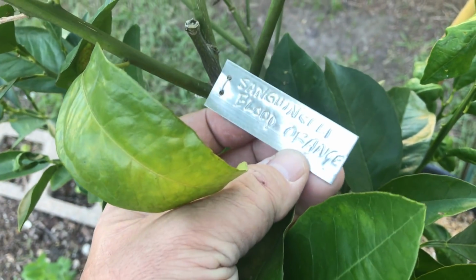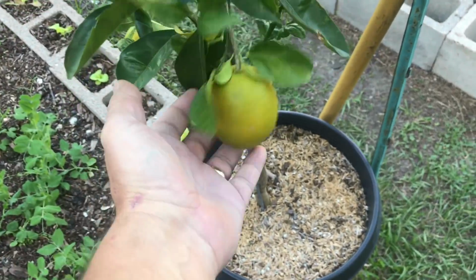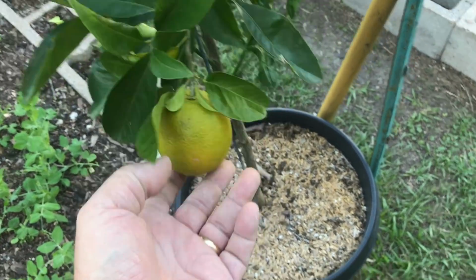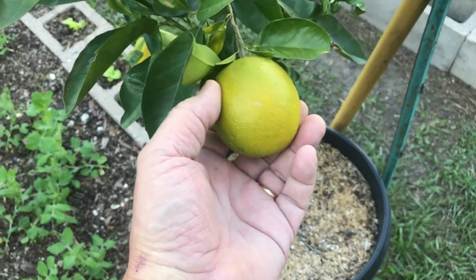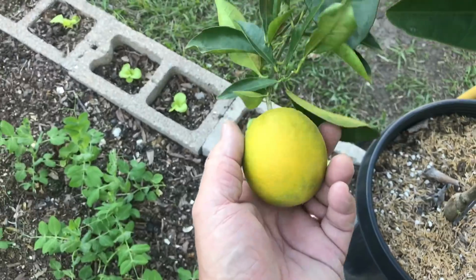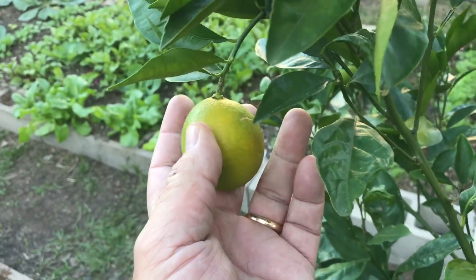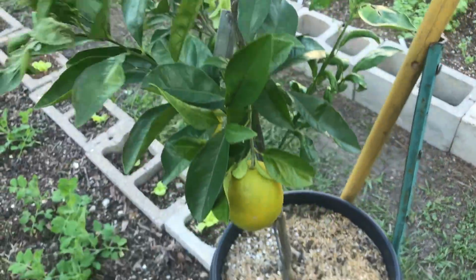This one is a Sanguinelli blood orange, and I purchased this about this time last year, and it was a small little fella in that pot. Actually, I potted them up, but there are 3 fruit on here. I probably should have only left 1, but they're turning. They're starting to ripen up, so I'm looking forward to that. I should take that one off. Let this tree focus on growth.